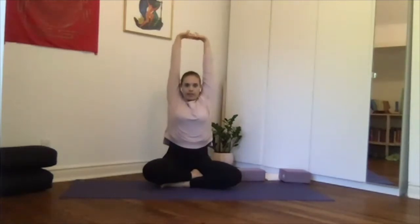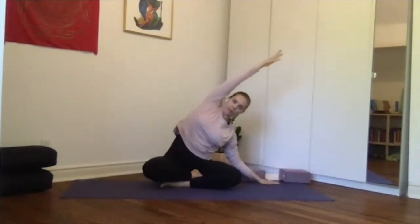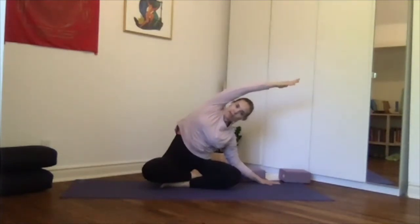And then releasing the interlock of the fingers, keep the arms lifted. Taking the right arm out to the side, start to lift the left arm up and over. So side bending towards the right. And use your right hand to keep your left sitting bone heavy into the floor.